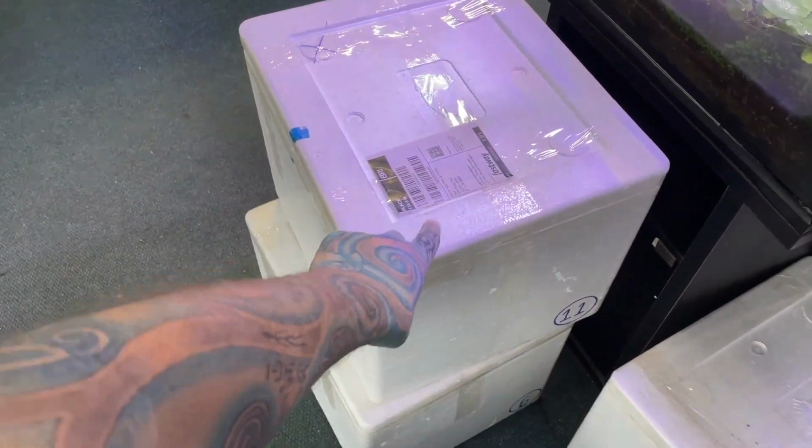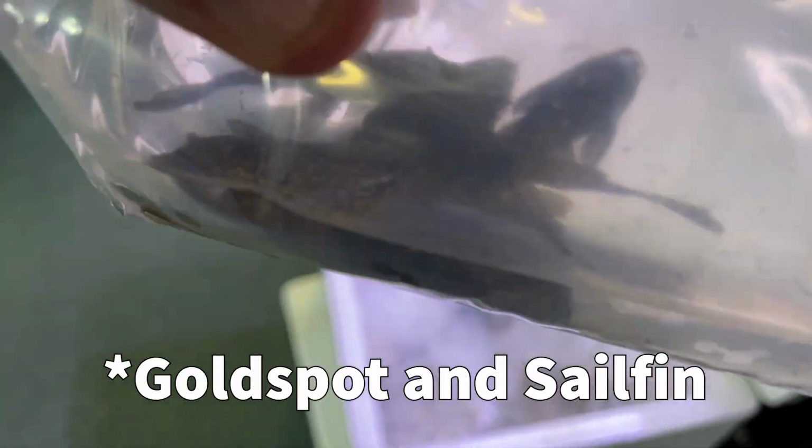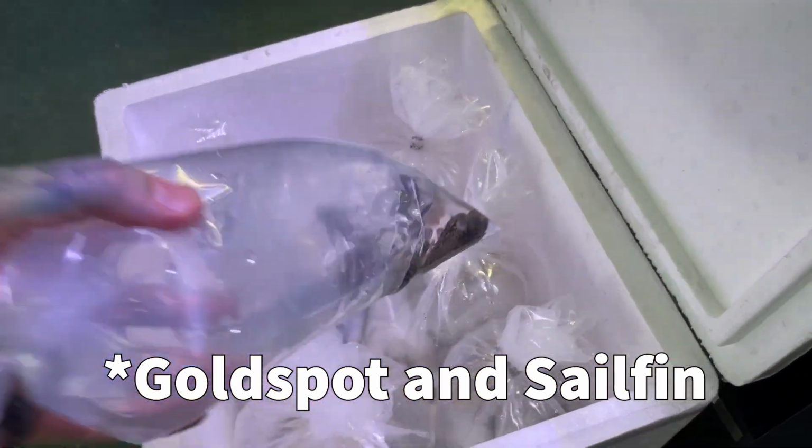And it's box number 2. So box number 2, I think we have a whole lot of plecos. So they are potentially, what are they? Gold spot? Common. I don't even know if I got gold spot plecos. I think they are common plecos. We'll figure it out once they're out of the bags.